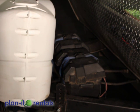You don't need to do anything with the batteries up here, and they'll charge automatically if the trailer is plugged into a generator or to the power hookup at your site.